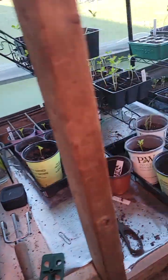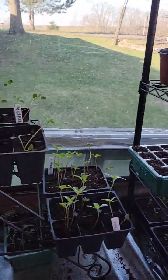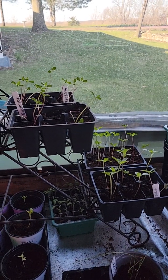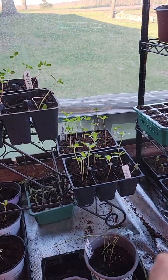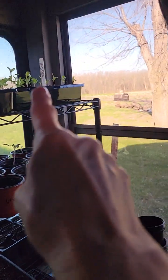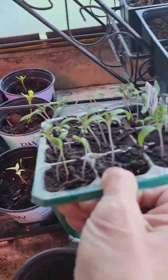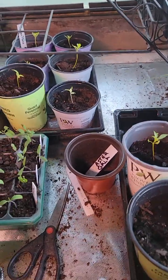The zinnias are doing great. I don't know if you remember my story about the zinnias. I had to plant them because I dropped a packet on the floor when I was seeding, and they got wet. So I had to go ahead and just put them in some dirt, and they're doing great. And the asters up here are doing great. The broccoli, the tomatoes. I have another tray of tomatoes that I'm probably going to pot up soon because they seem to grow faster in a pot.